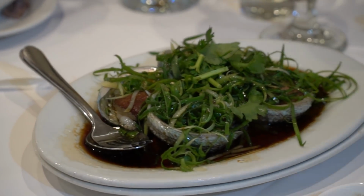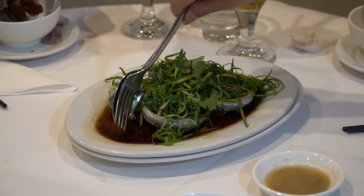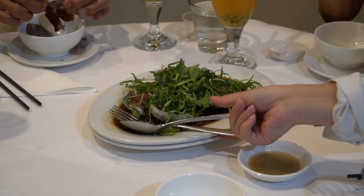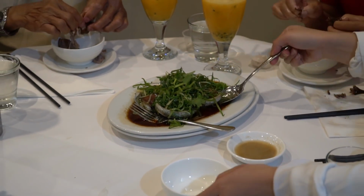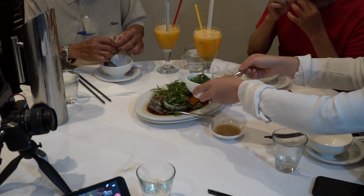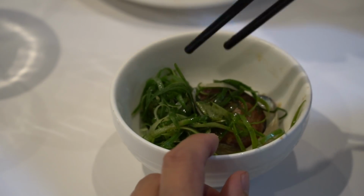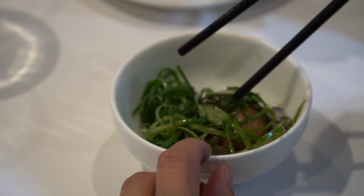Up next we got abalone. This is what we've all been waiting for. This is like my favorite thing here at Bach Dang. And it's so fresh. They got it in the tank over there. And what they do is they steam it and dress it with some soy-based sauce. And then they put all this julienne sliced scallion and coriander, which is cilantro. And look at it, it's just absolutely gorgeous under there. Wow.